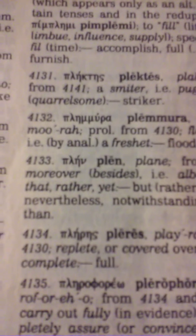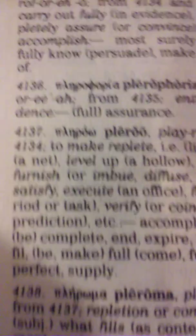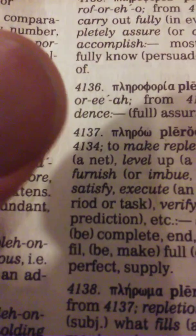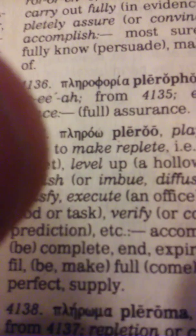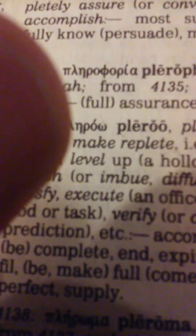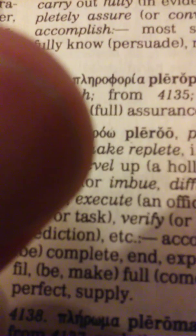Okay, 4132. I see that one in the middle. Come on now. Focus. There it is. 4137 on down the line here. Okay, 4137, right in the middle of the screen. There you go. By the edge of my finger, closest to my thumb. Okay, it says pleroo, right? Or pleroo, I guess. That's how they pronounce it. So P-L-E-R-O-O. There's a W as an O in this one. So pleroo. It says, and let's make sure in the text we got the same word.